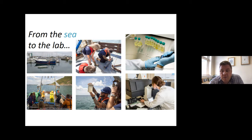Okay, we're very tech focused and that's important, but David mentioned this earlier, and I want to reiterate it and say how important it is for what we do in cell and molecular, and how important it is to be at the MBA in Plymouth, and that is our direct access to the sea. I don't know how many people in the audience are Plymouth people, but if you're not from Plymouth, we really take for granted being able to access the sea and being able to collect samples effectively.